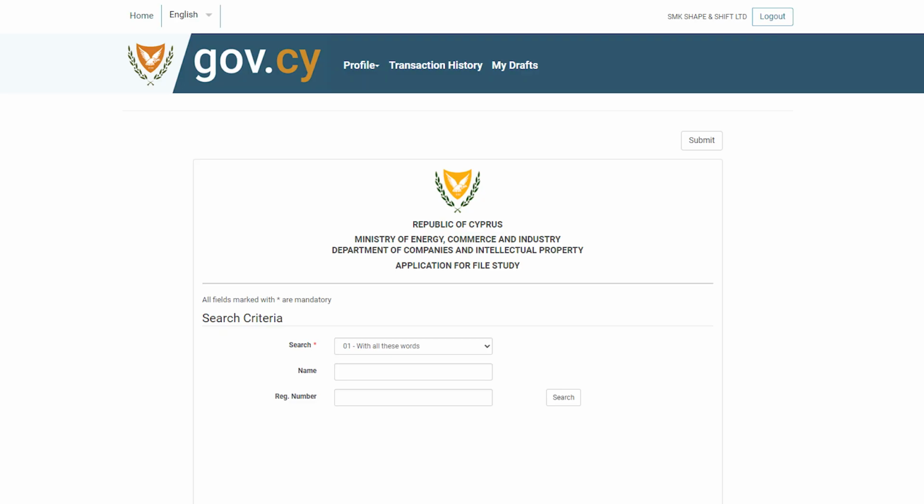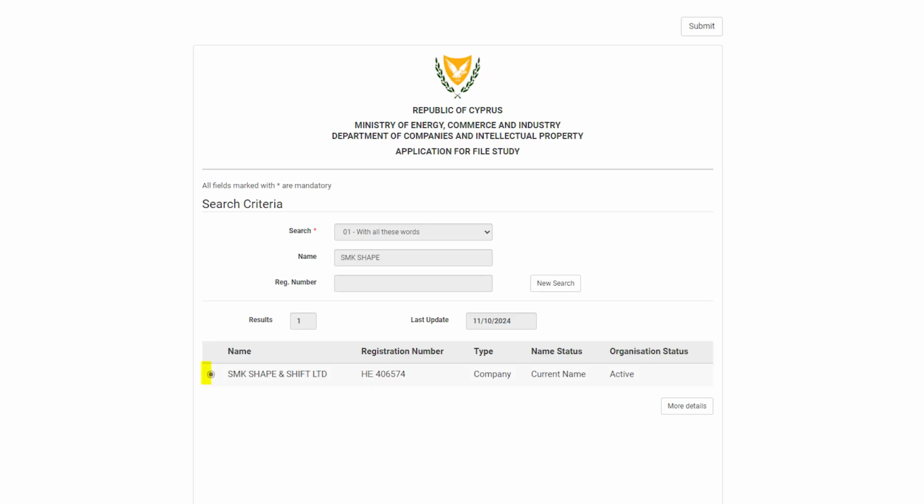However, this is something I can't do right now because we are already registered. But it should just take a few minutes until you receive an email from the government. And after you got the email, you can just log in and then finally study the file. So let's proceed and let's log in to the company register. Next, you just have to basically search for the same as we did before. So let's type again SMK Shape and click the search button. Now you will get again a list of all companies, so just select the company you want to have the audit for, and after you just click the More Details button.